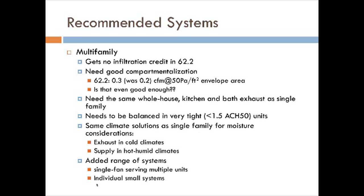And a key thing there is this thing I call compartmentalization. So there I'm not talking about the air leakage to outside for a dwelling unit or an apartment. This is the air leakage to other parts of the building, whether it's corridors, your neighbors above you, or to each side of you. And currently in 62.2, we do have a specification. The idea is that you would do a pressurization or depressurization test, measure the airflow at 50 pascals, and for every square foot of the envelope area, and that's all sides, not just the bit that's to outside, there's a limit of 0.3 CFM.